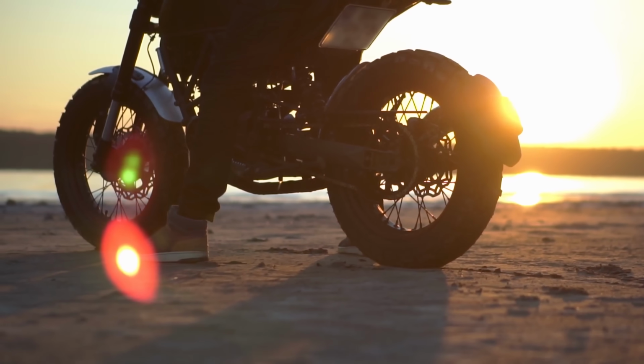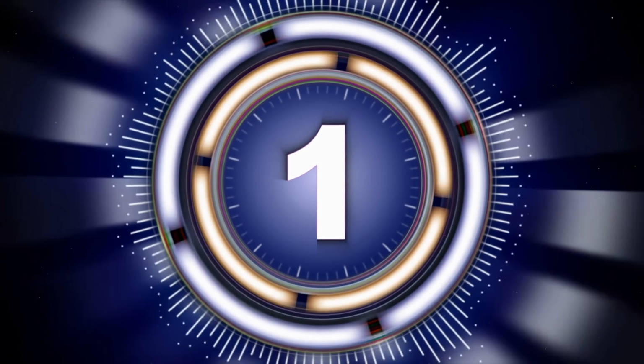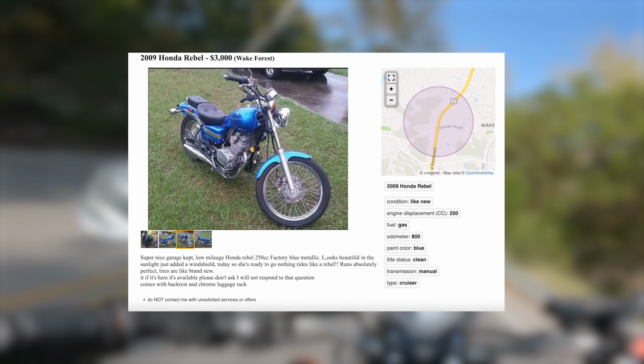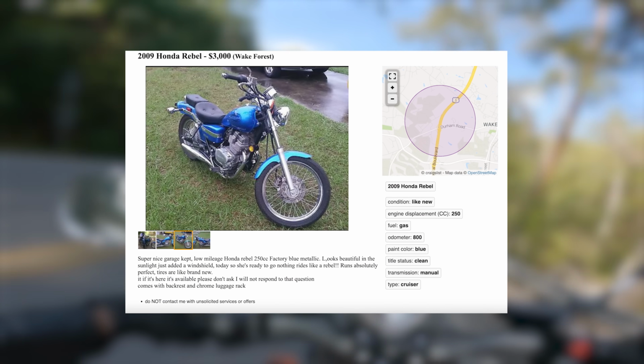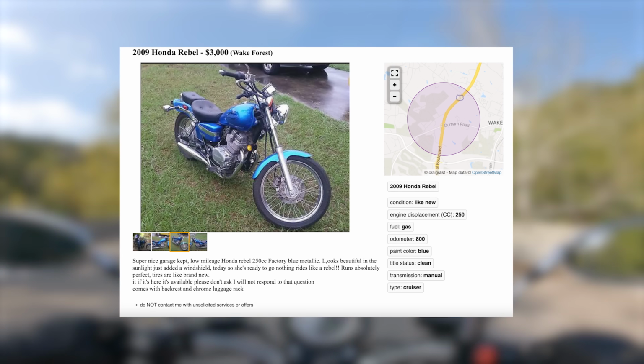Let's find out. The first bike on the list today hails from Craigslist, listed in Wake Forest, North Carolina. It was also listed on our most recent, most beginner-friendly motorcycles ever made video, which I believe to be a sign. It is, of course, a Honda Rebel 250. This bike is from 2009 and has only 800 miles. If that doesn't scream perfect beginner bike, I'm not sure what does.